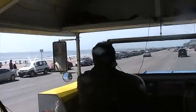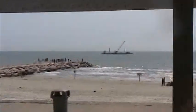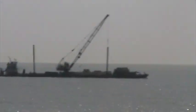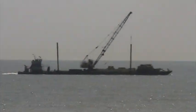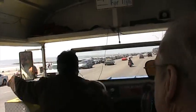On the left-hand side, we have a barge that's headed out to the 61st Street rock groin. This barge is building up the pier that will be rebuilt by the summer. The fishing pier was destroyed by Ike, but it looks like they may have it open sometime later this year. Anyway, the crane on board the barge is the main machinery that they use to drive down the pilings as they build this pier again.